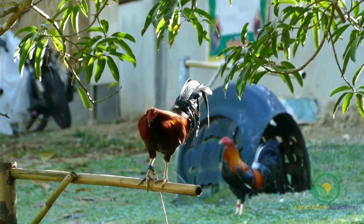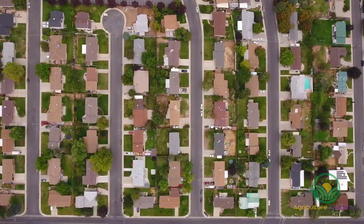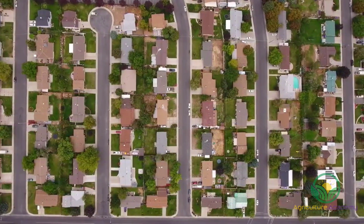While the hens are on the whole rather quiet, the roosters are very noisy, so do not keep these chickens in your garden if you live in the city or in close proximity to your neighbors.